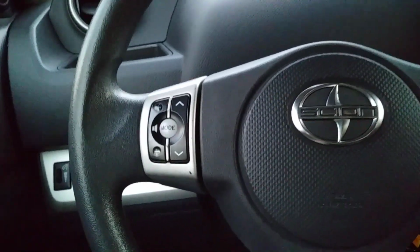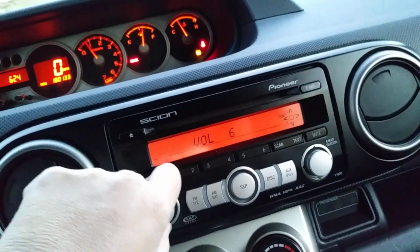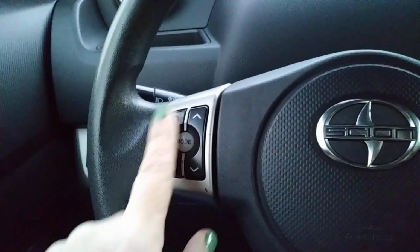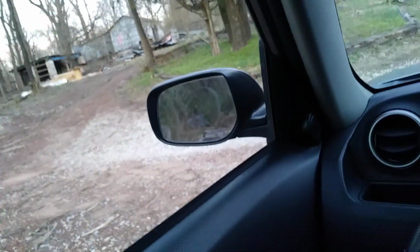But see, we've got your radio over here. We got a nice Pioneer radio, and we've got the controls on the steering wheel. We got your mirrors, power doors, power door locks, power windows. We got your standard, the stick shift. We got your brake. We got the back seats. They do fold down flat, so you have all of this cargo space. We'll go check that out next.